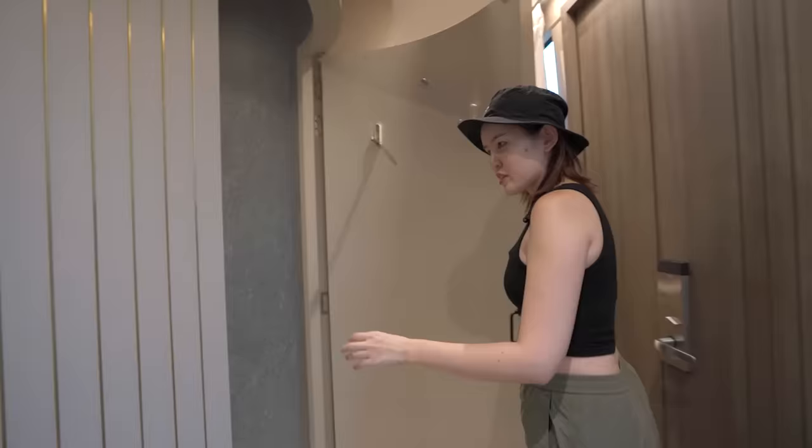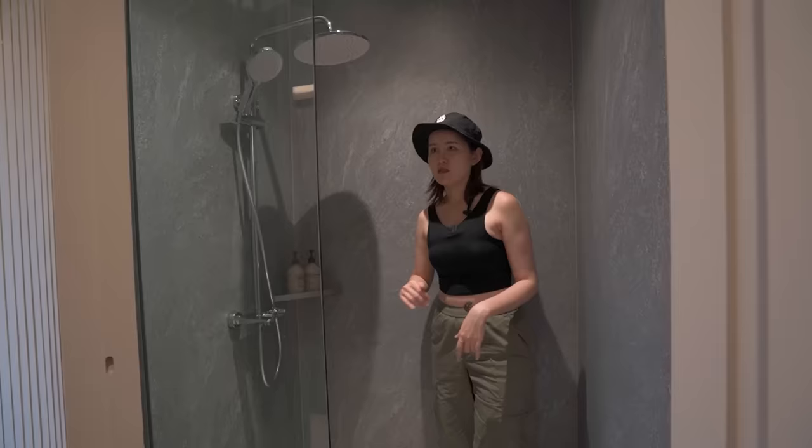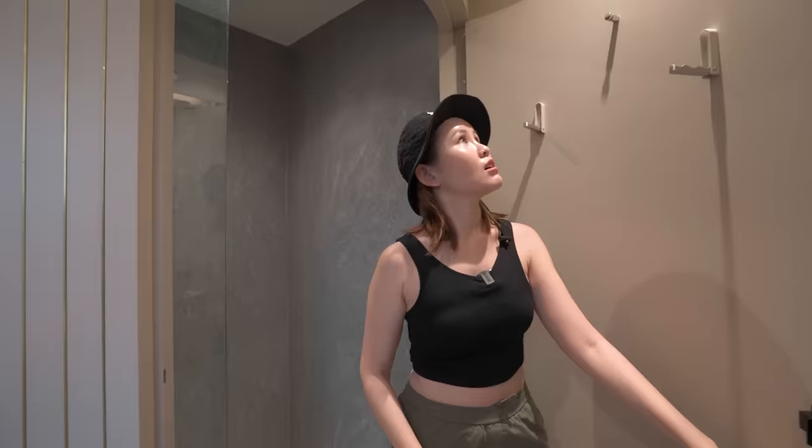Here is the lovely shower. It comes with conditioning shampoo and hand and body wash. You can come here empty-handed, I guess, with just your clothes. I really like this door. This door looks so cool. I feel like I'm coming out from a spaceship.